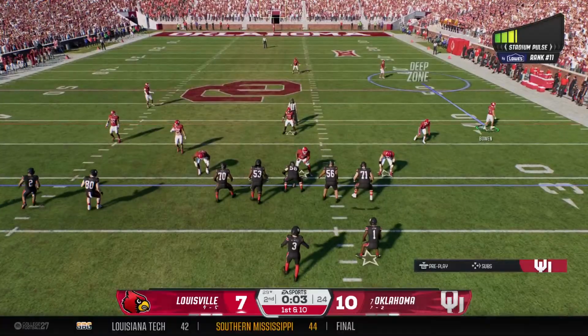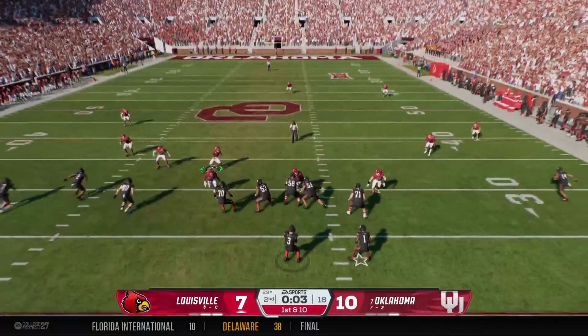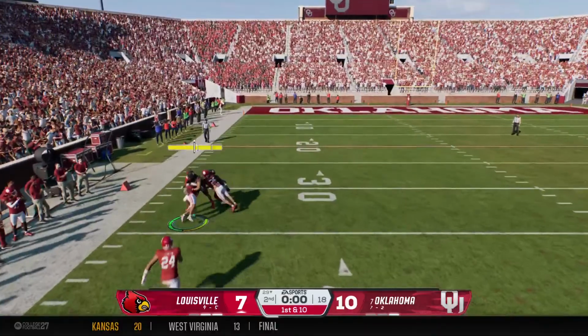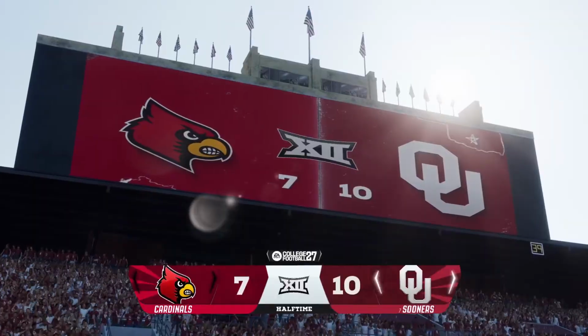Just enough time to get off one final play in the half. Looking to throw on first down. He hurls one deep down the left side. Pass is incomplete, and half comes to a close on that play. That's the end of the second quarter.